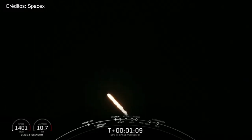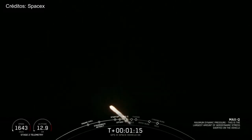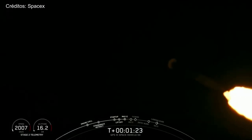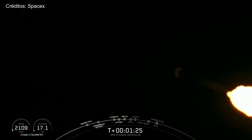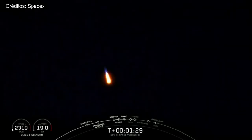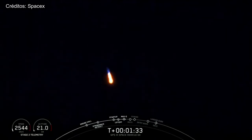Waiting now for max Q call out. The vehicle is experiencing maximum aerodynamic pressure. Guidance engineer reports we're passing through the period of maximum aerodynamic pressure called max Q. From here on, as the speed picks up, the atmospheric density decreases and the loads are reduced on the Falcon 9 vehicle. Propulsion power continues to look good. The trajectory looks good.